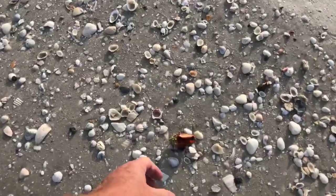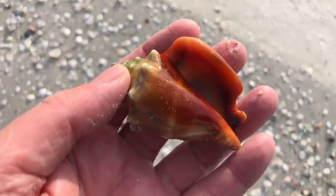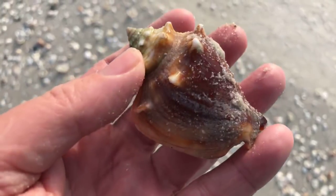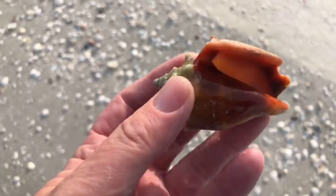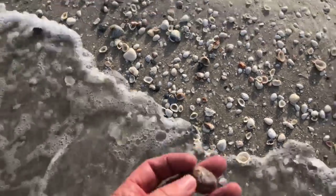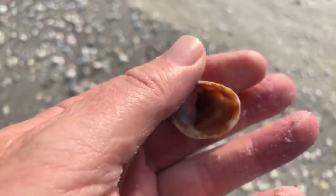And of course, our Florida fighting conch. Another common shell here. This is probably the most collected shell on the beach right here. The Florida fighting conch shell. Another nice big slipper shell. You can see the different colors in the slipper shells.